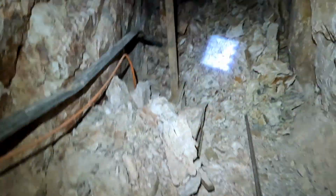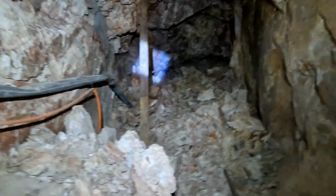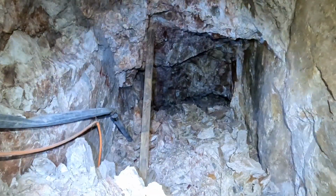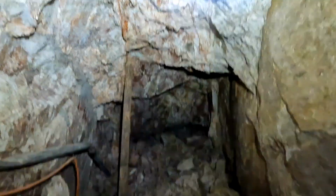Oh, we're coming back here and we have a collapse. Okay. That is a complete collapse. No possible path through. Track goes under it, so it used to go much farther. Air vent goes under it. But the whole roof came down right there. Whatever used to be that way will never be seen again. And that's a pretty cool little mine.